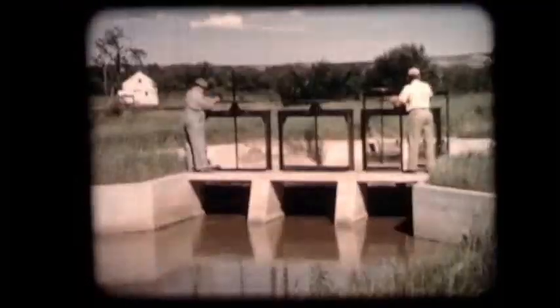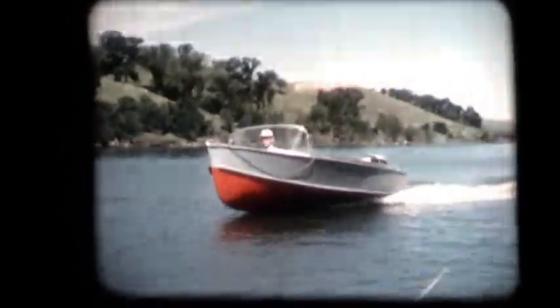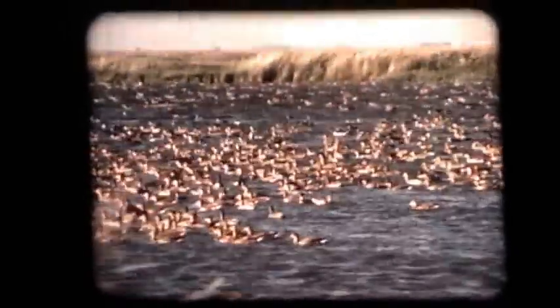Man is now using a new North Dakota resource, water. Water for industry. Water for agriculture. Water for recreation. Water for the propagation of wildlife.